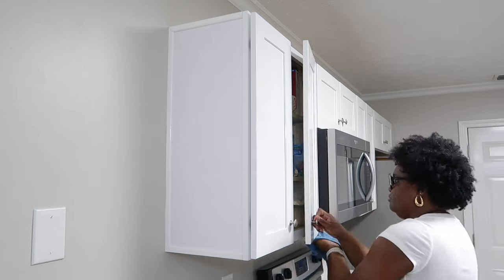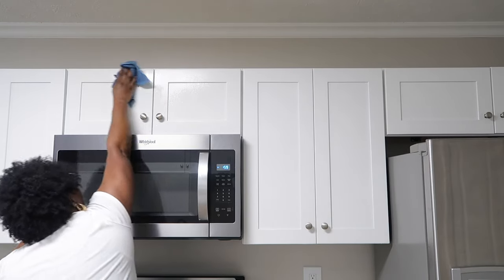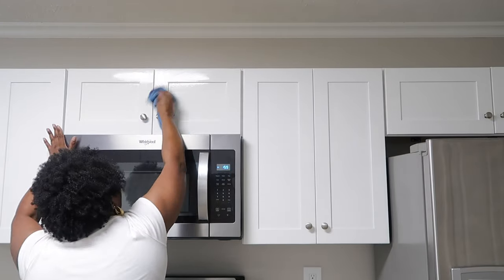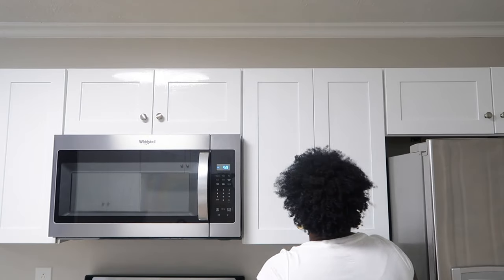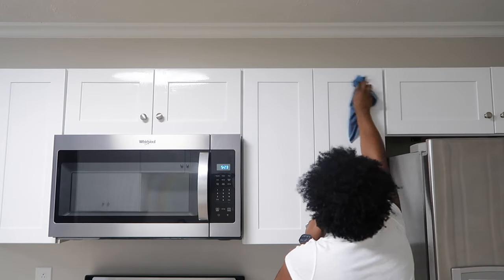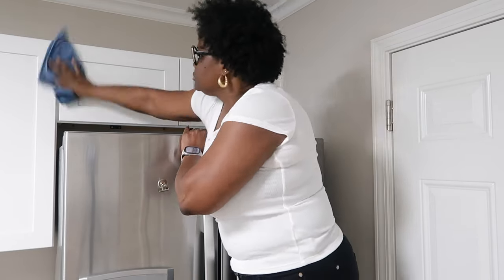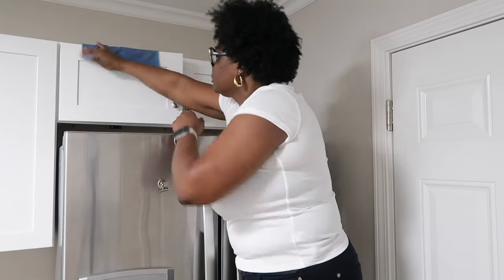Y'all, these cabinets. Now, we have white cabinets, and I don't know if that's a disadvantage or an advantage, but I do know that these white cabinets get pretty dirty, especially above the microwave oven, which is above the stove or on the side of the stove. They get really bad because things splatter. My mom loves to fry things. So yes, we actually just got us an air fryer, so I really hope that that helps out with it. But we really have to give these cabinets a good wipe down.